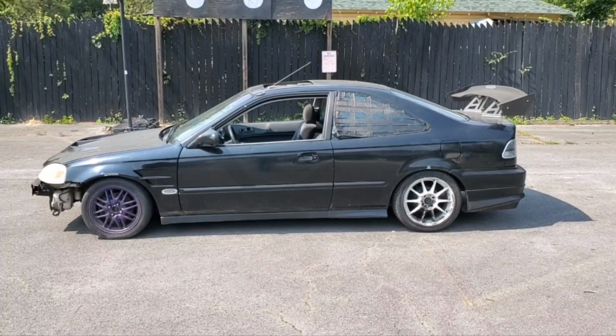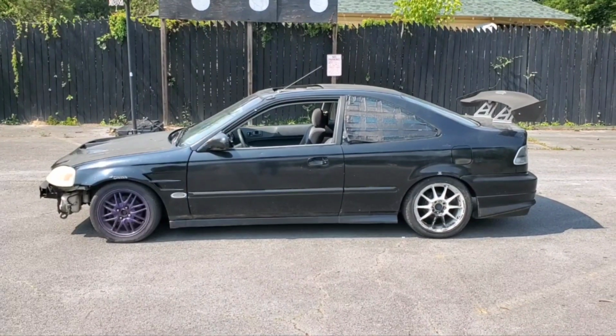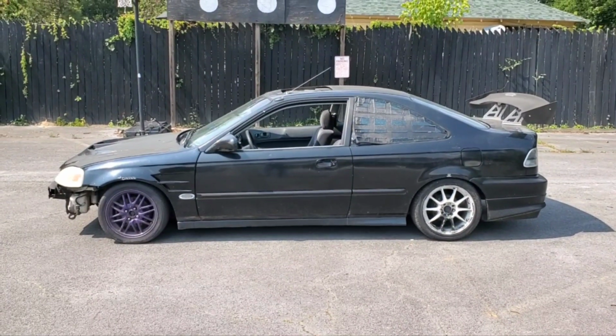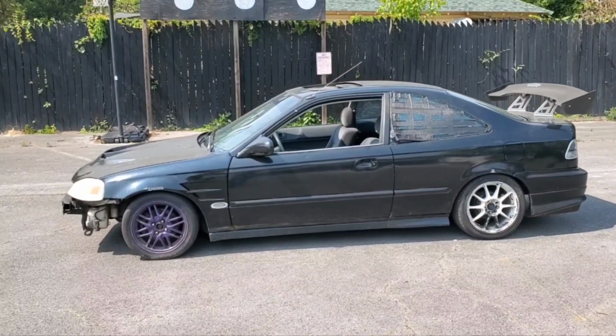Turns out it had a massive intake manifold leak that I did get fixed. It didn't cost me anything. And the only other thing that I've done to this car was put a headlight in it. Now, it's been sitting pretty much the entire 2 months, but something happened as I was working on the car.